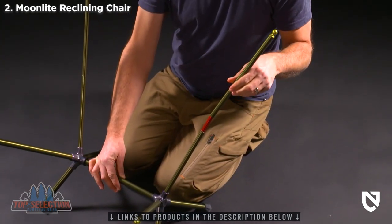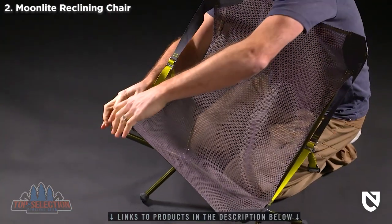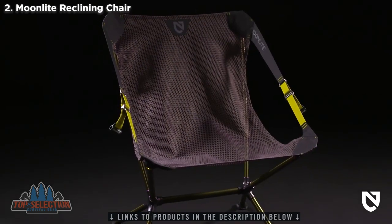An intuitive design with shock cord throughout the frame and easy snap ball and socket connectors makes assembly a breeze so you can spend more time relaxing.